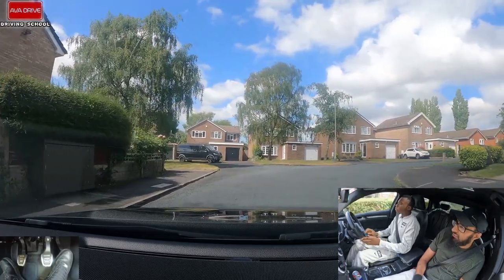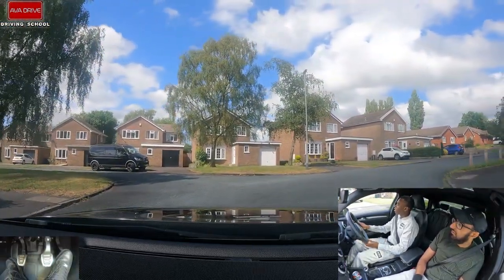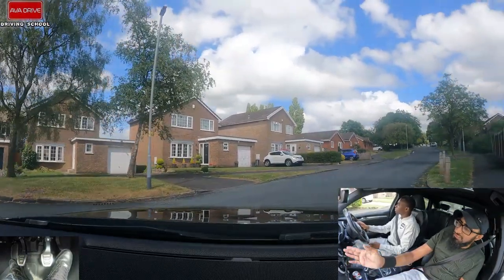Following the bend to the right. It's a quiet area, though. I like it. It is nice and easy, quiet to drive. Stick to the left.